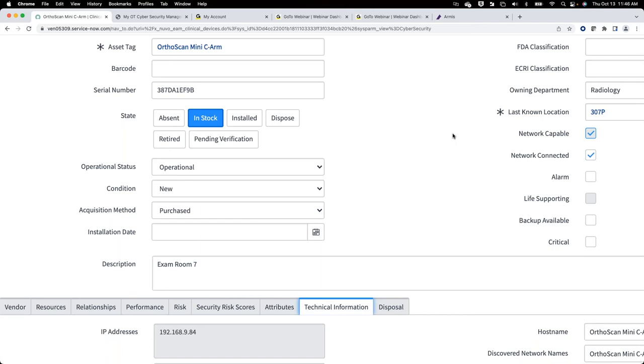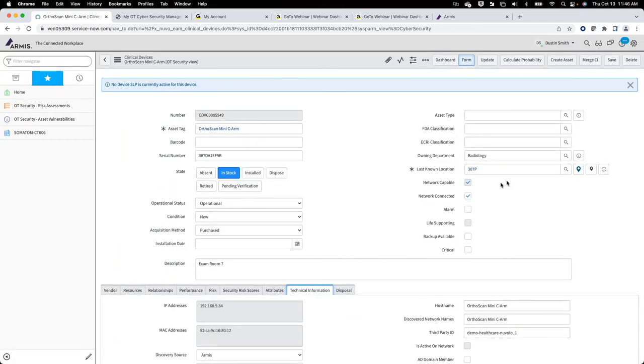Yes, sir. You had a question. Yeah, we don't have control, but we're exploring it as an option. Uh-huh. So looking to see, does it indicate whether the device was connected to Armis?